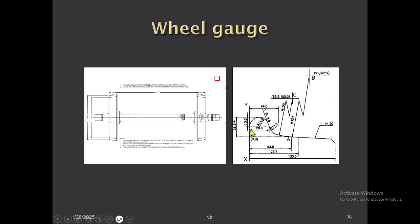At the same time, the thickness of the flange at the point where the curvature ends is 29.4, around 30 mm. That's what I told. So these are the dimensions. If you take 29.4, about 30 mm, 1600 plus 30, 1660 will be there when the flange has contact on one side. On the other side, there will be a clearance of 16 mm.